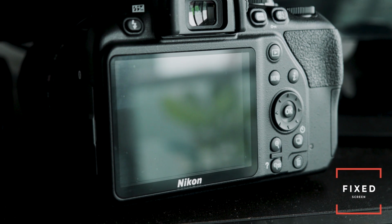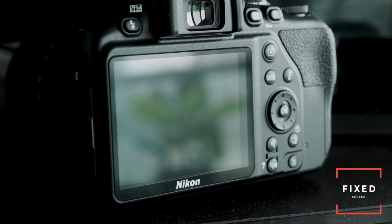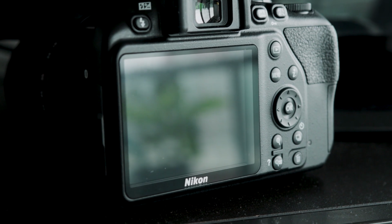And sadly, just like the Canon T7, the Nikon D3500 also has a fixed screen that does not move, so it does give you a bit of a struggle if you're trying to do low or high angle shots, especially if you're trying to shoot yourself.